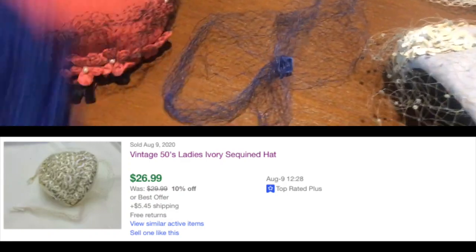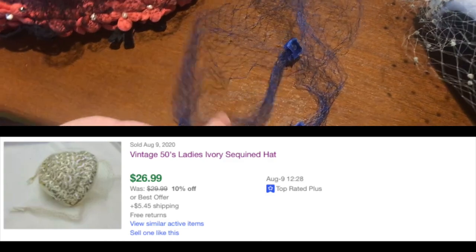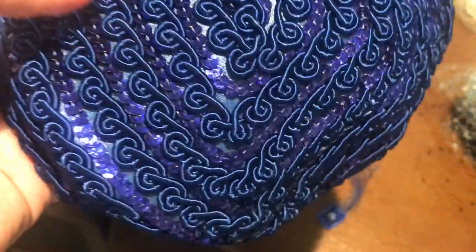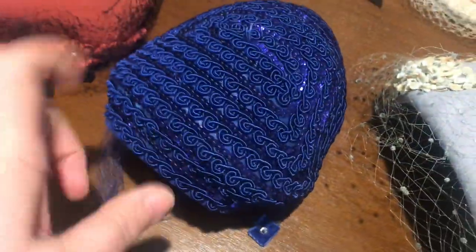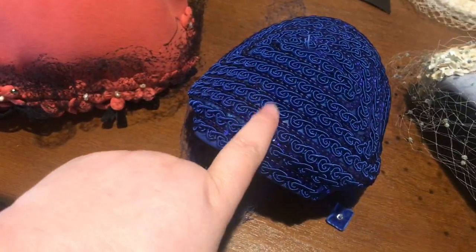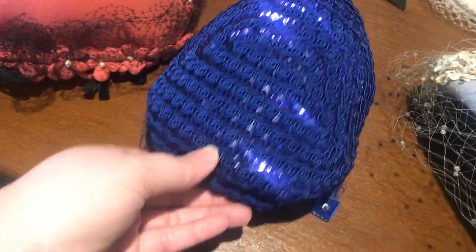This one has a really nice condition. I'm not even sure what this is called, but the embellishment, the netting here, is really nice and super clean. It doesn't look that old, but I think it probably is. Maybe it's a 60s. Don't know for sure, but I have seen these on eBay. I haven't found a blue one, but other ones go for pretty good because they're super fancy.